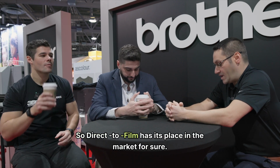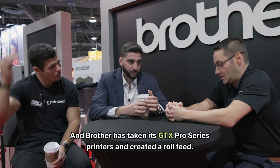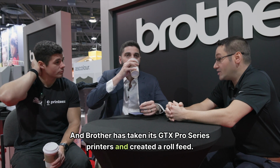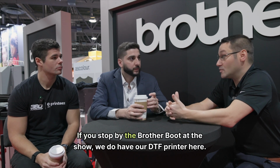So direct-to-film has its place in the market for sure. And Brother has taken its GTX Pro Series printers and created a roll feed attachment to create a roll-to-roll DTF printer. If you stop by the Brother booth at the show, we do have our DTF printer here.